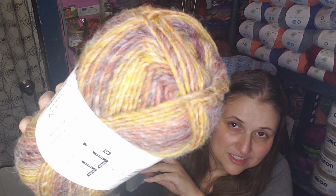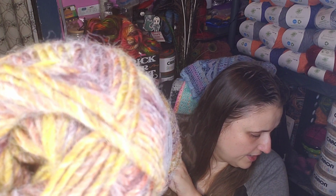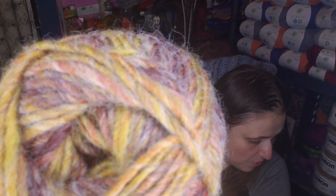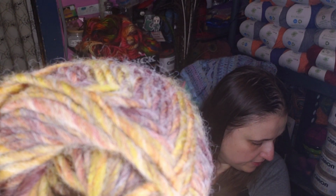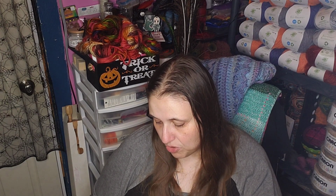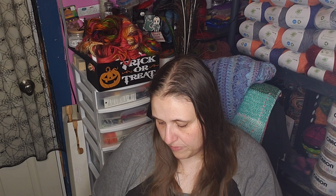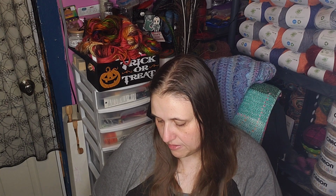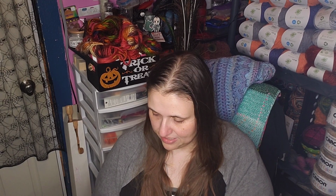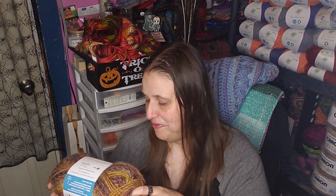So this is called Autumn Maple. Look at the gorgeous colors in this, you guys. There is golden yellow, a rust orange, a deep brown, and a gray, and they are marled together. This is 80% acrylic and 20% wool. There are 7.9 ounces, which is 225 grams. There's 309 yards, which is 282 meters. Again, it's called Bernat Symphony. Symphony of Destruction, if you're familiar with Megadeth.